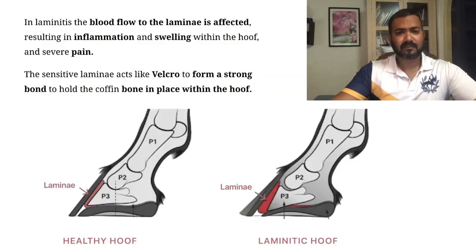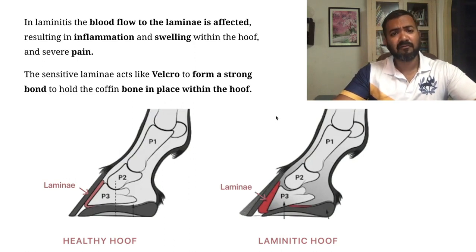Now, some scientists say that in laminitis, the blood flow is affected, and it results in inflammation and swelling within the hoof. And of course, with the swelling comes very severe pain. Think of it as your foot has swollen up inside a shoe, and the shoe cannot get any bigger, and your foot is swelling up and swelling up, and that's of course going to cause you a lot of pain.